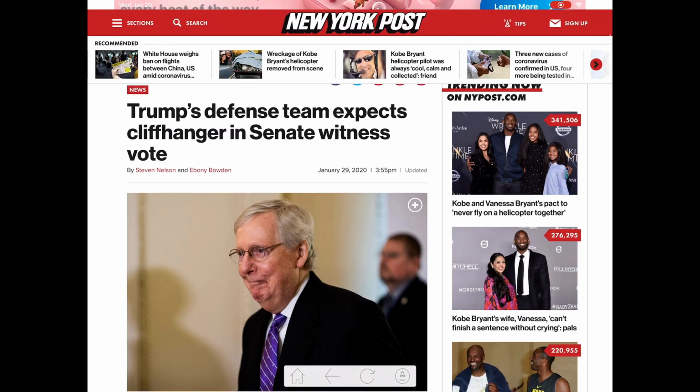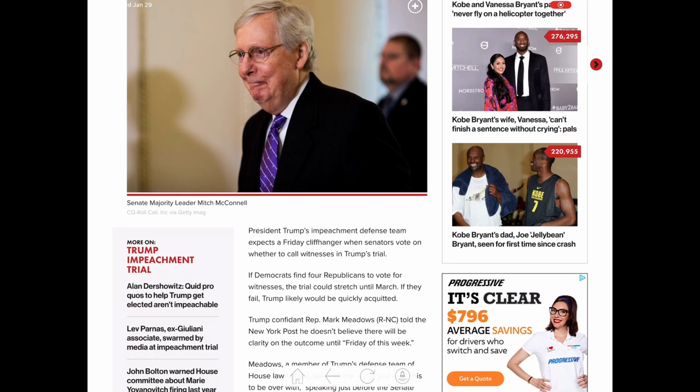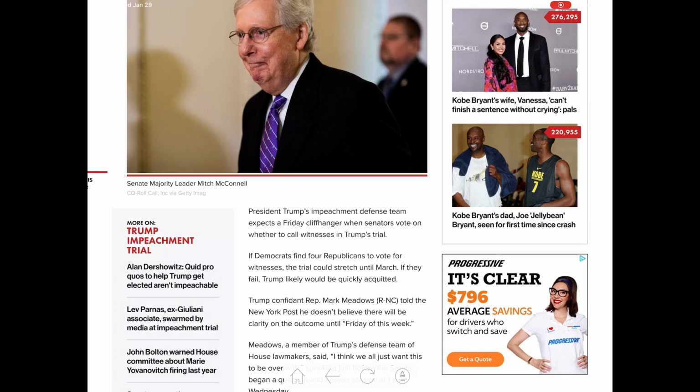Article at the New York Post, and essentially a prediction that we will have a vote on Friday about the witnesses, and if the Democrats fail to get 4 Republicans to flip, the trial could be over potentially next week. Otherwise, it may extend all the way into March.